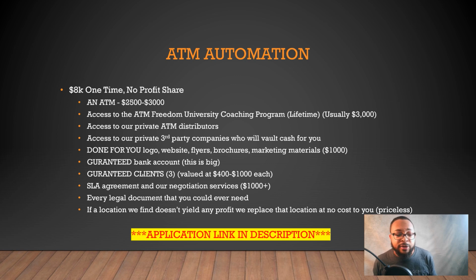So what is ATM automation? There's two parts to it. The first part is we're going to provide you with everything that you need, right? So your ATMs, like we said, are $2,500 to $3,000. So that's the value you're already getting by becoming a part of our ATM automation program: you're getting an ATM for free that is worth $2,500 to $3,000. You're getting a brand new 2021 ATM, all the bells and whistles, as well as warranties on that machine. And you're also going to get access to the ATM Freedom University coaching program. You're going to get lifetime access.